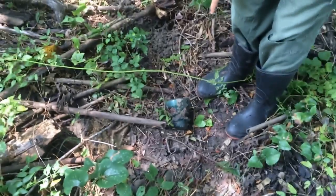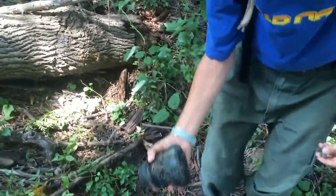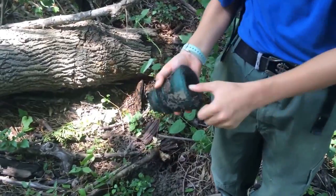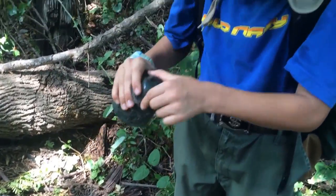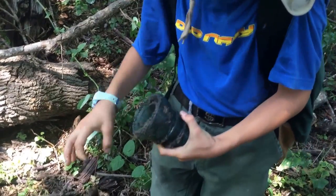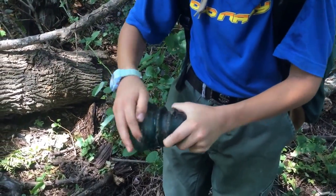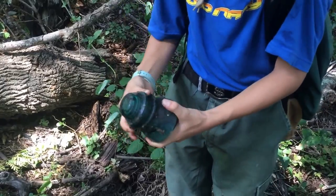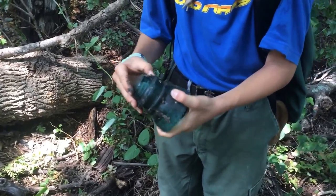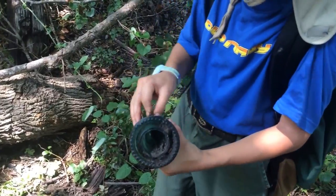Did you just kick that loose? Yes. Live find. Look at that. He got an insulator. Any damage on it you can tell? No. Nothing whatsoever. This is one of the insulators from the old telegraph lines or electricity lines that would run right next to the railroad. Pretty cool, son. I'm pretty sure that's your first whole insulator to find.